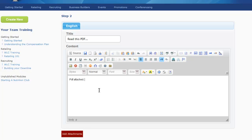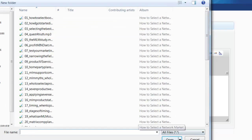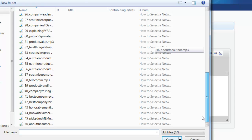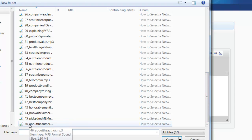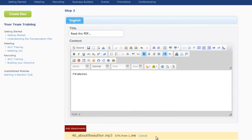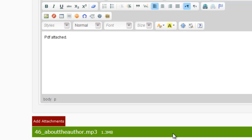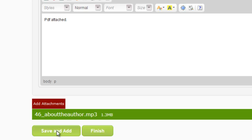Okay, this part of the training module is going to be an attachment, and let's assume these are actually some MP3s, so let me see if I've got a short MP3. One megabyte, one minute twenty-five seconds. Okay, so it's uploading that MP3 file. Whenever you upload an MP3, it's going to automatically embed the player. So we'll let this finish here real quick. Okay, that's done. So I'm going to go save and add.